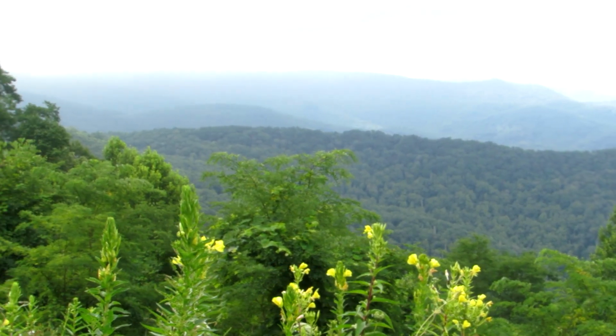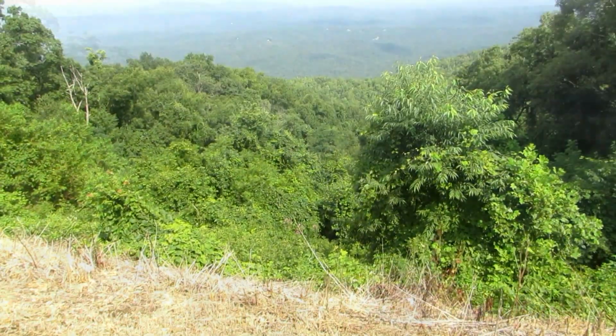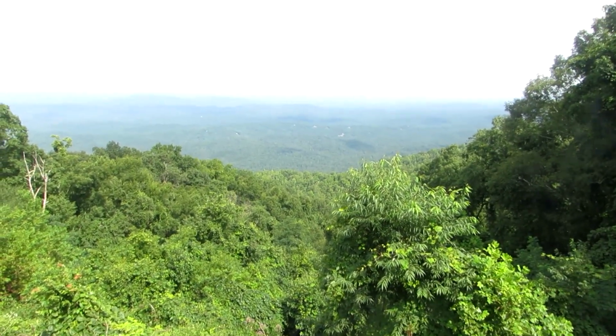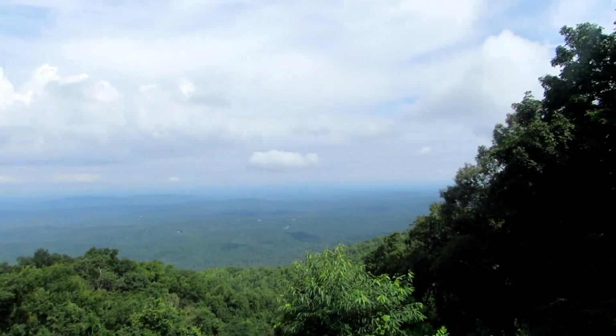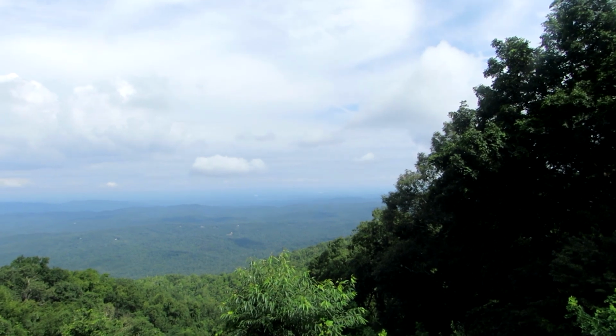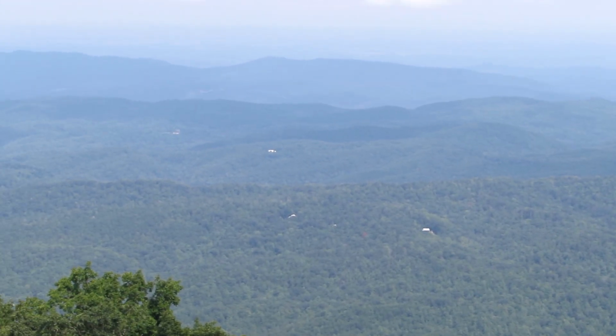If it weren't quite so cloudy, this would be a really nice shot. It's a little on the hazy side, but not a bad view. We're going camping out there somewhere. Not sure where.